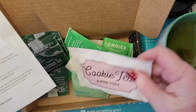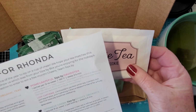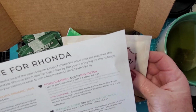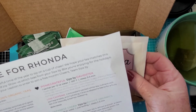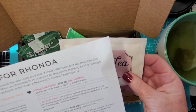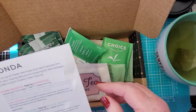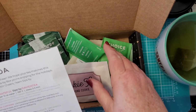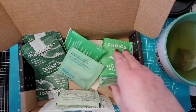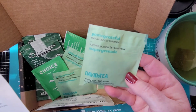All right, then we have almond cookie tea. Caffeine free. This is a fruit, nut, and spice blend. Will bring you back to your favorite childhood bakery. With its delicious aroma and taste, indulge in fresh baked almond cookies without the calories. So this comes loose. And then we have pomegranateful. Where's that one? Green teas. This is also a loose tea by David's Tea. This is a white tea.